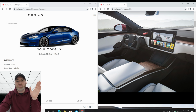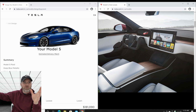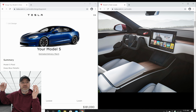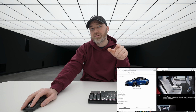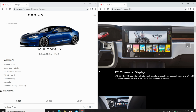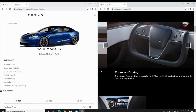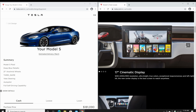I hope nothing happens with the highway transportation people where you can't ship something like that, because I'm very curious to try it out. Other upgrades in the back seat. All the seats are heated now. Front seats are cooled. Here's the big display which you can game on and also control various elements. It's a 17-inch 2200 by 1300 display.